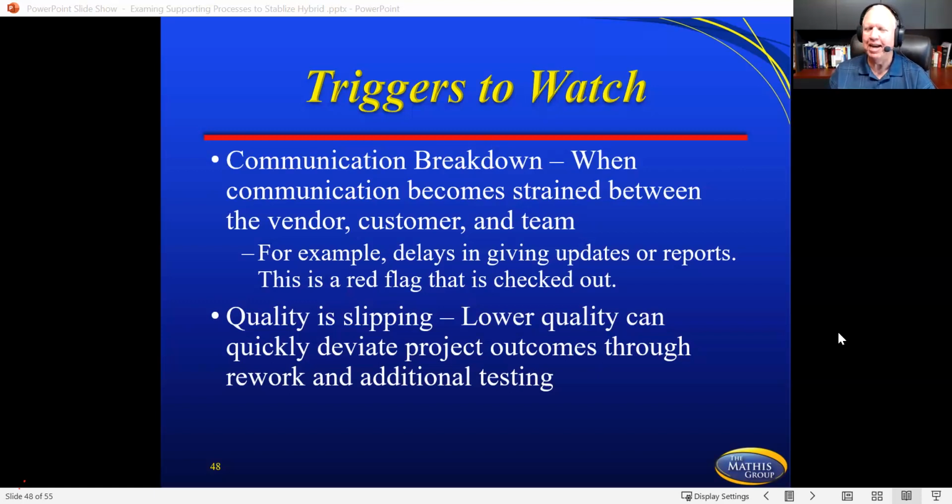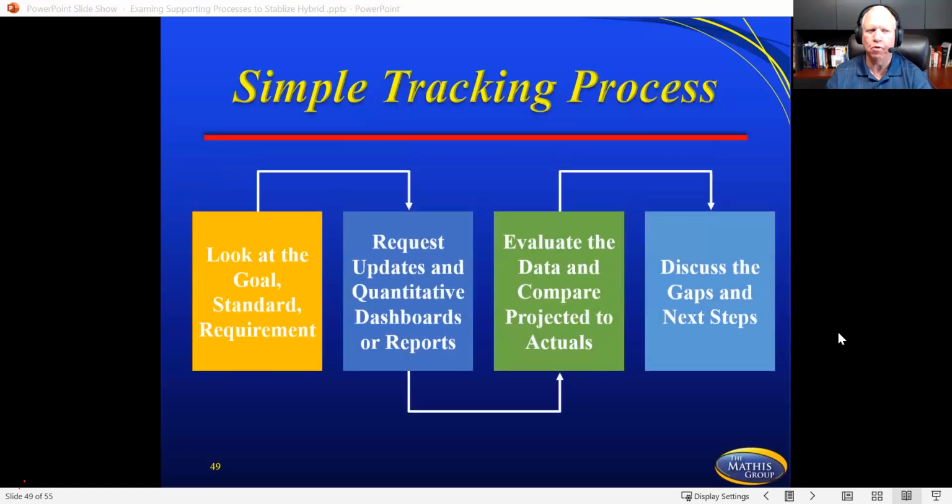Now, if they send the report in on Friday or they call me Thursday night and say, hey, here's what's going on, I get it. Stuff happens. But why would we think things are okay if we are not meeting the deadline that we thought, or the reporting deadline? It's going to come right back to us. Quality is starting to slip. Lower quality can quickly deviate the project outcomes through rework, through additional testing, through additional time. Once again, those are triggers. So why are we now starting to have quality problems when we didn't have quality problems before?